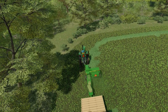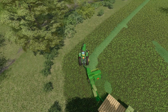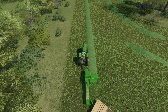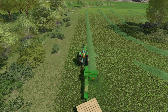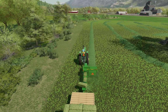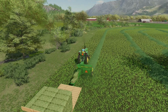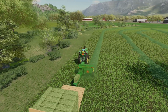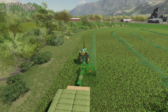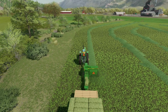So all in all, I've spent around $5,000 today in leases, and I really didn't need to do that. But the good thing about it is I am now baling. You can see there we're getting the trailer loaded up, and actually it seems like it's loading up quite a bit quicker than it did the last time we worked around this field. However, I guess the windrow is bigger, so that makes sense.